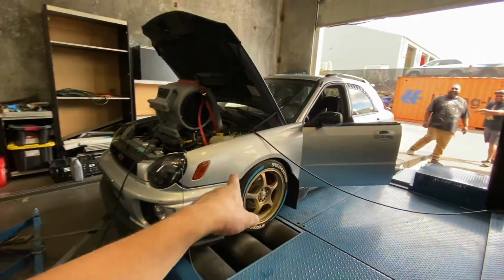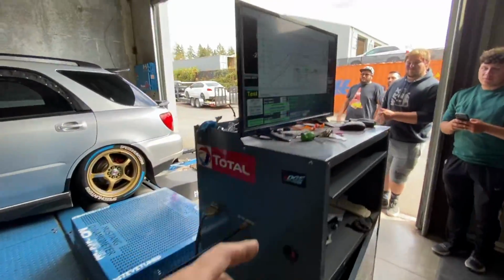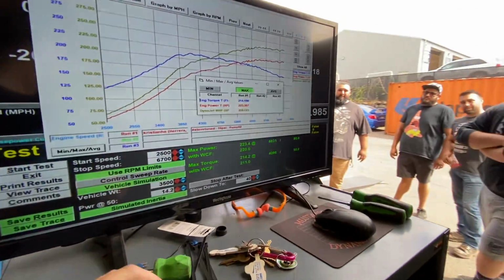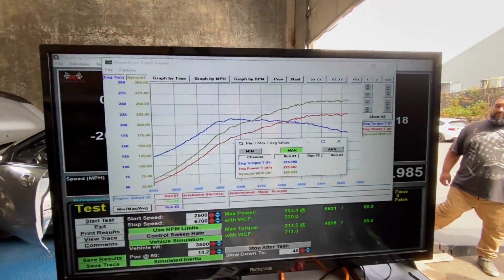All right, so I've got my map on the WRX. Pretty dramatic difference from where we started. We picked up almost 100. Nice and smooth power curve all the way out to redline.